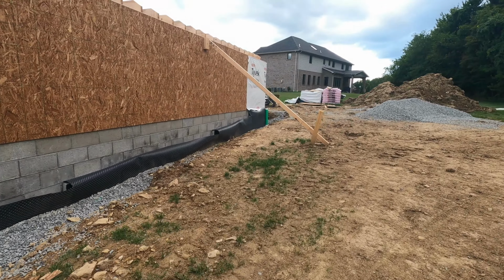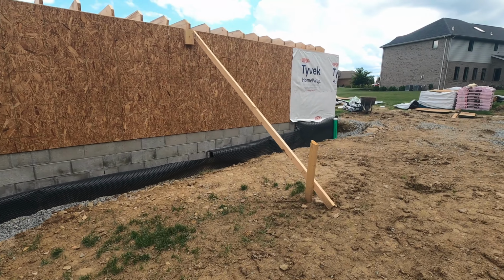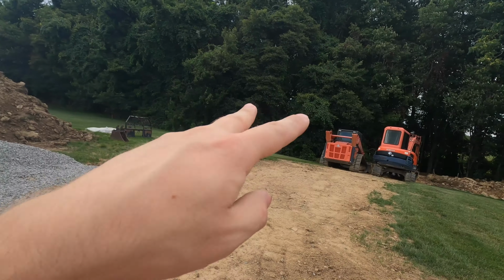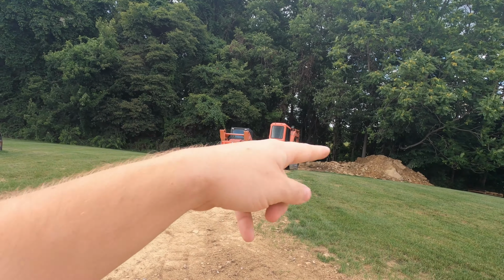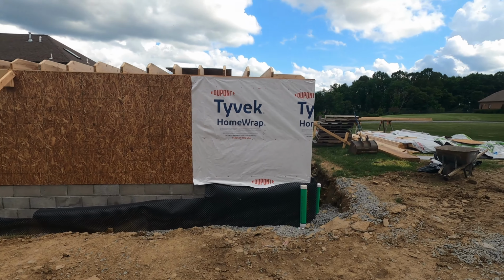They've been working at it for a while. I've been waiting till they actually have some real good progress before I started to show you what was going on, instead of just having a hole in the ground. They moved a ton of material with those 2 machines back there. We have a whole lot of dirt back there now. A lot of fill. But it's coming together.